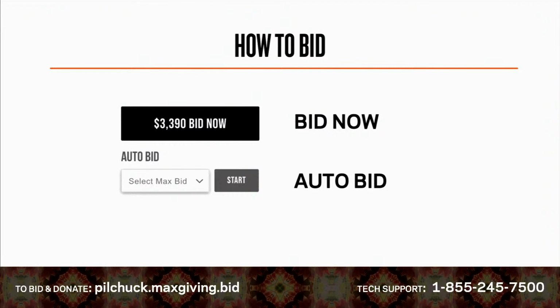When you're bidding, there are 2 ways to place your bid. First, you can click Bid Now and place just a normal bid, as you'd expect. Or, and this is where we use technology, you can auto bid, and your device will automatically bid for you each time you're outbid, all the way up to your maximum bid.